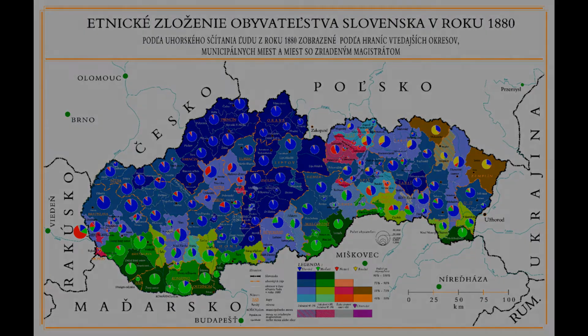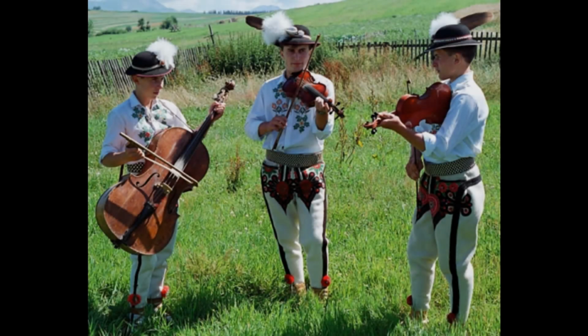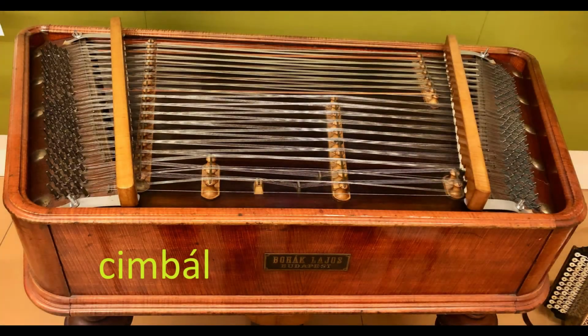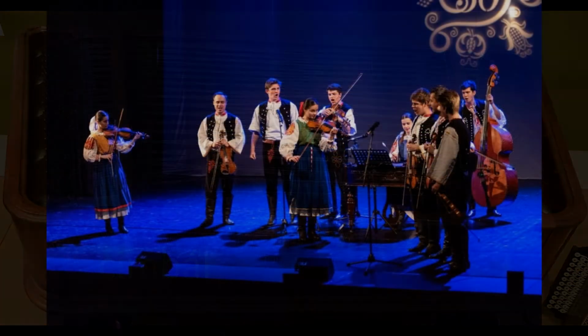Although at present some folk tunes may be played on a synthesizer at wedding parties as part of a modern popular music repertoire, traditional Slovak folk music is generally played by a small string ensemble, minimally consisting of a violin, viola and cello or double bass. For special occasions, the band can be extended with a timbal, which is a dulcimer, and clarinet. In modern days, the accordion is often added for a harmonic accompaniment.